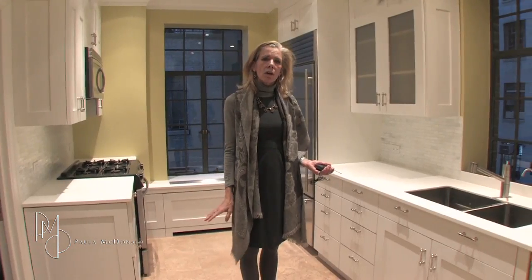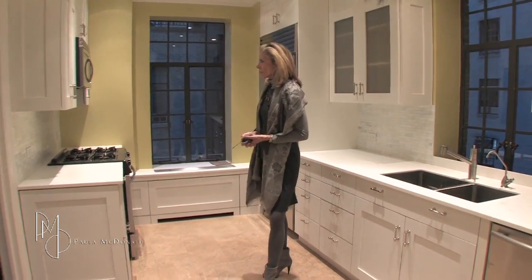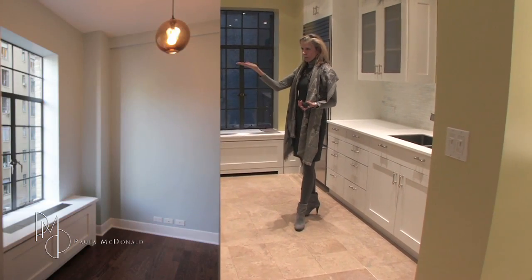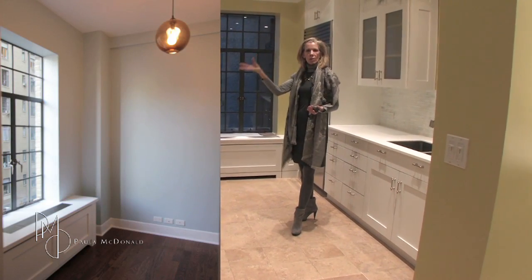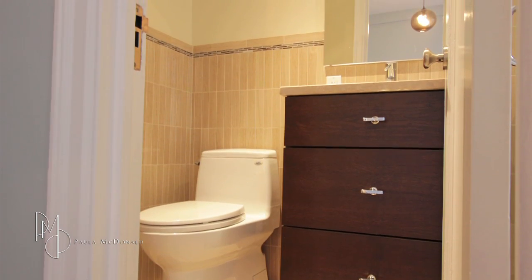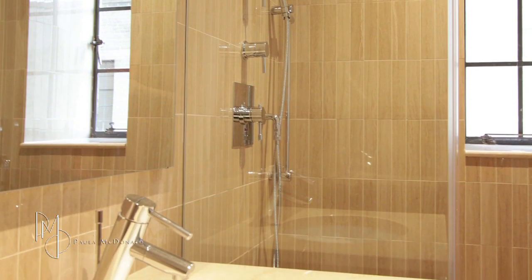So I think all in all, it's really been a remarkable transition from what it was to what it is. And when we go through this room, we'll have pictures later of there's a small office and a maid's room. That used to be a maid's room, it's now an office, and a master bath completed. So we'll come back to shoot that later because it's not quite done yet.